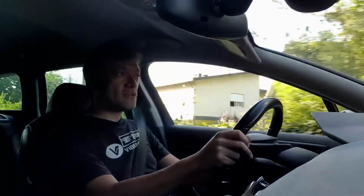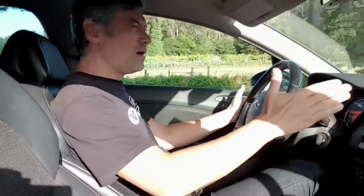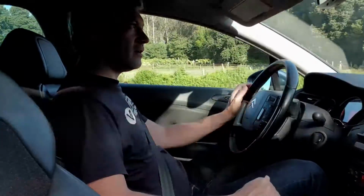I have to add though, it is very direct. Every movement of the steering wheel is translated into motion in the tyres, and you can feel the car move. You can feel the wheels heaving around beneath the car. You know what they're doing. You know more or less which direction they're pointing in. I like that.